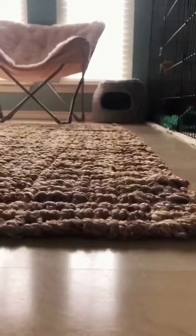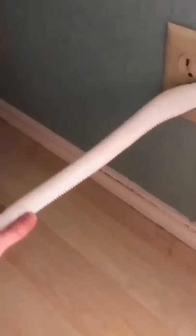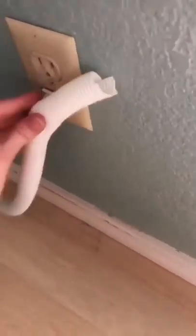And now here's a little tour of their pen. Got all their toys, blanket, their little cardboard house, litter box in the back. This is where I keep the hay so that it's, you know, contained. Got a nice rug, little bed. That's how they get up on the bed, little boxes. I put some straw mats in this bookshelf and a little curtain. Make sure you've got all your cords protected so they don't get chewed on.